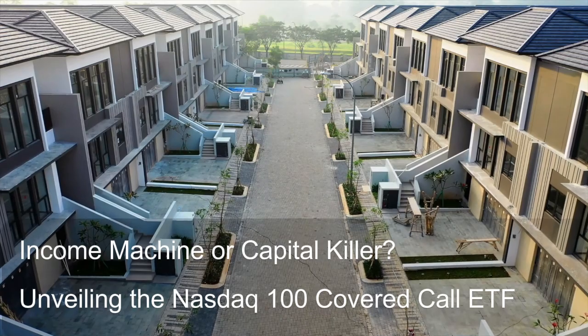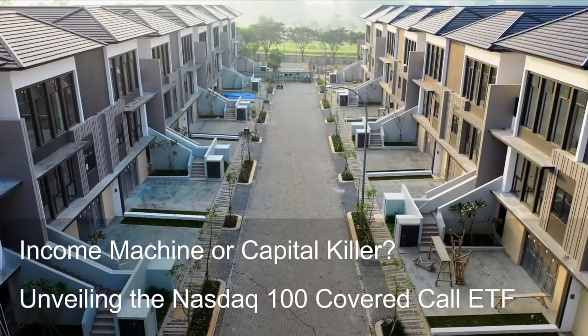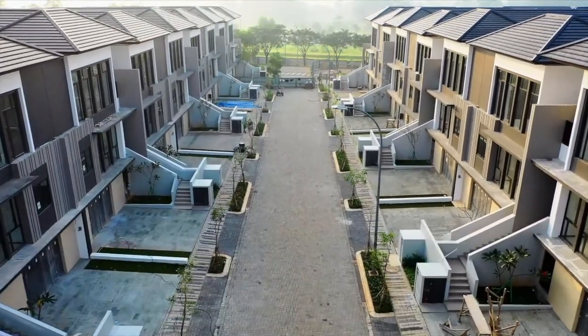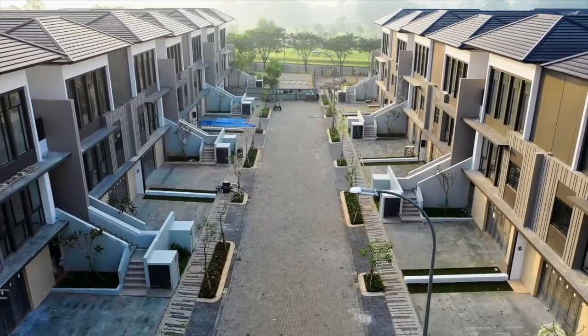3. Investors with a longer-term perspective. QYLD's focus on income generation and reinvestment aims for long-term wealth accumulation through compounding. It's not ideal for short-term trading or maximizing capital appreciation.